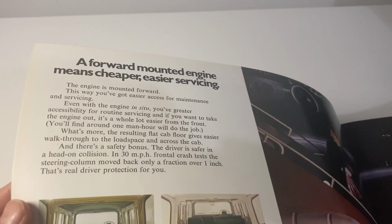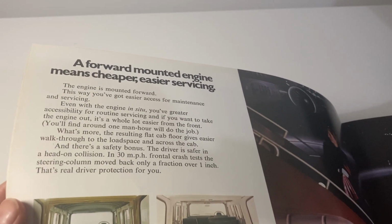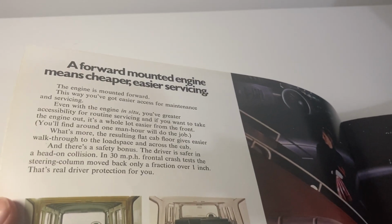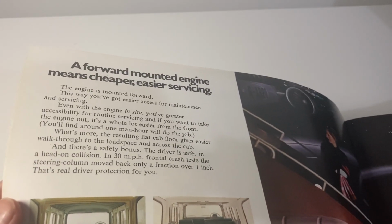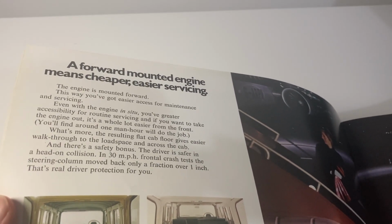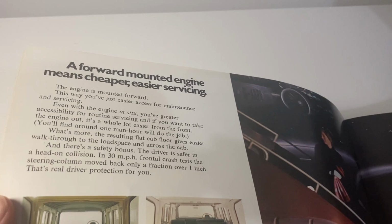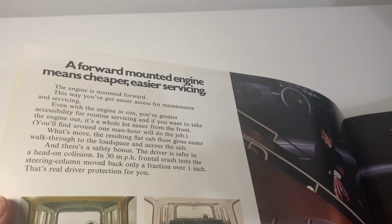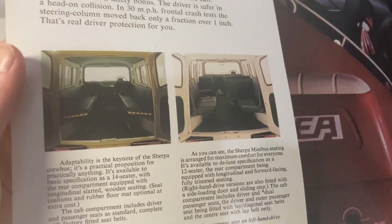What's more, the resulting flat cab floor gives easier walk through to the load space and across the cab. And there's a safety bonus. The driver is safer in a head-on collision. At 30 miles per hour, frontal crash tests, the steering column is moved back only a fraction over 1 inch. That's real driver protection for you.